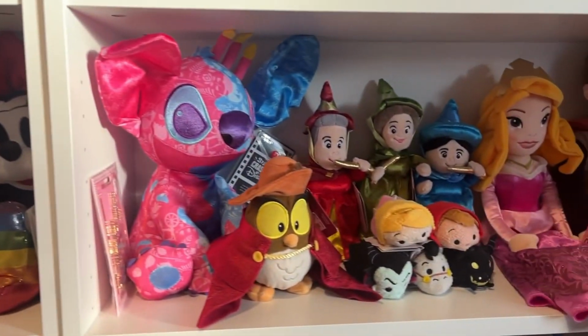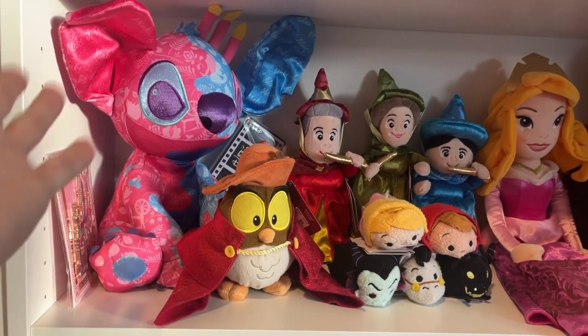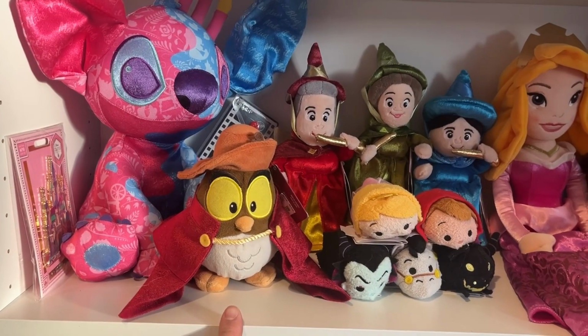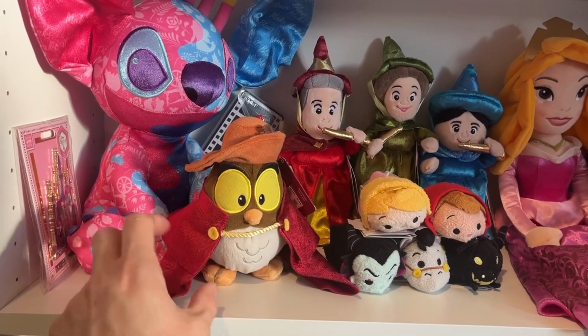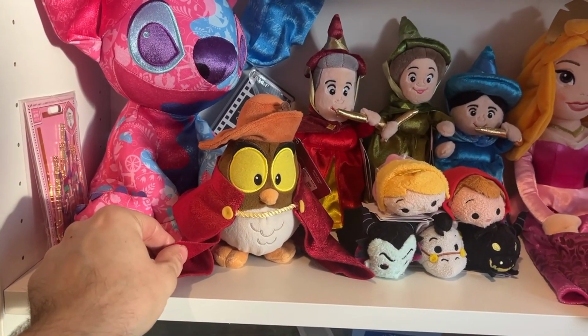To the right of those, we have a little Sleeping Beauty section. I have the Stitch Crashes Disney, Stitch obviously, and he is of course half pink, half blue. We have the owl from the, the rabbit was the one in the boot, the owl dressed in his cape.